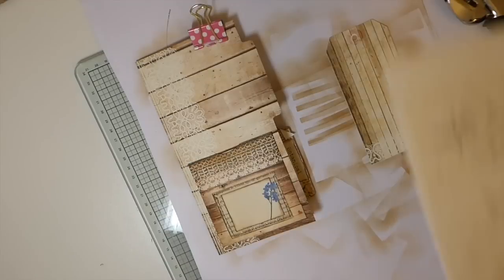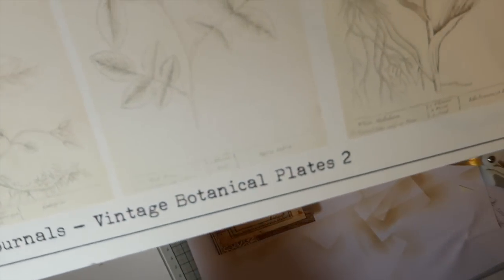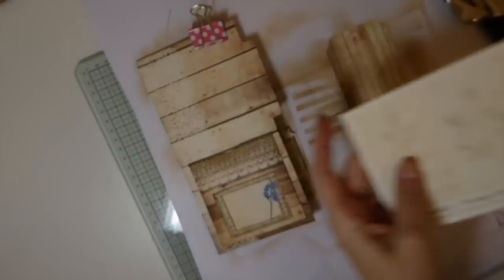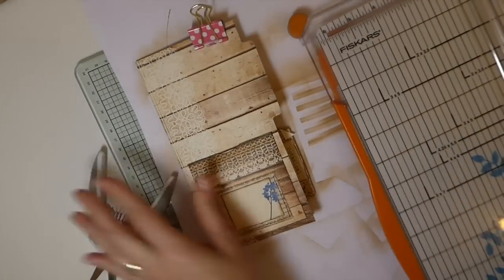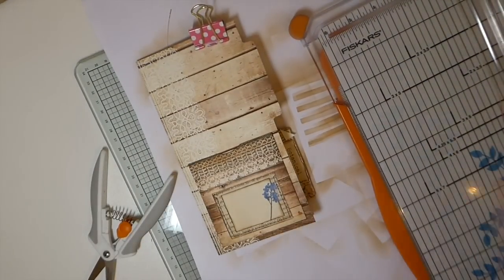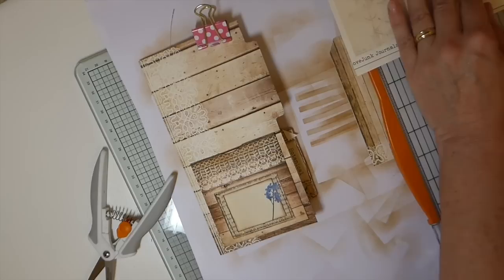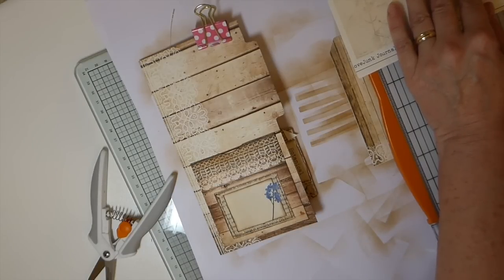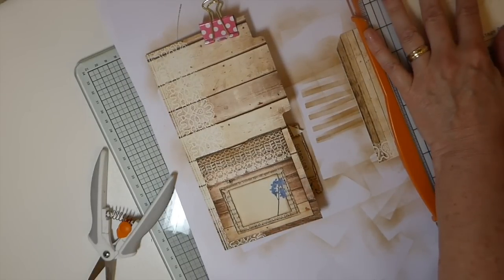Okay, these are the Vintage Botanical Plates, the number 2 kit. These are really sweet, so I think I'm going to put one of those in there as well. See what I mean? You get started with these, and there's just so much you can do. They all mix so well.